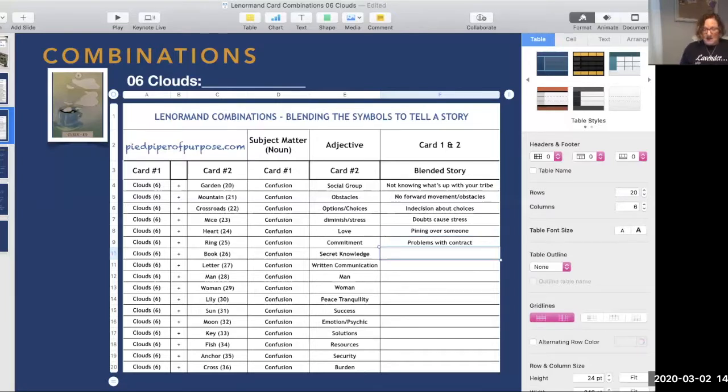Book is about secret knowledge. So confusion and secret knowledge. I'm going to say secrets for sure. And things in hiding. Now we have written communication that is unclear. Maybe you're trying to read a book for a book report and you just don't get it. I've had to do that before. So there's a problem with the message, whatever it is you're reading. So problem with the message.